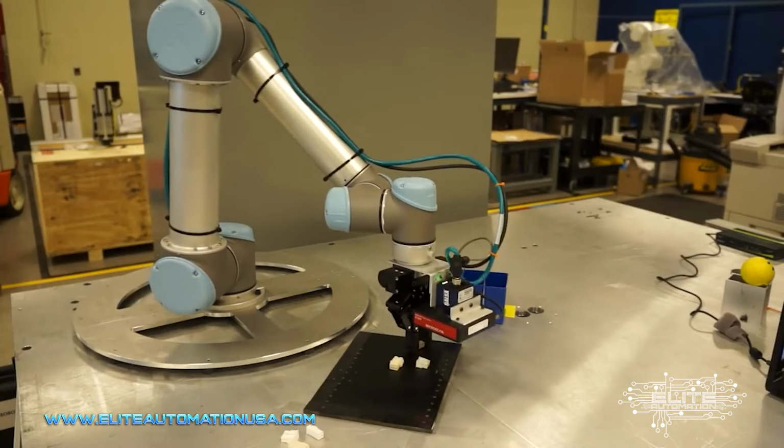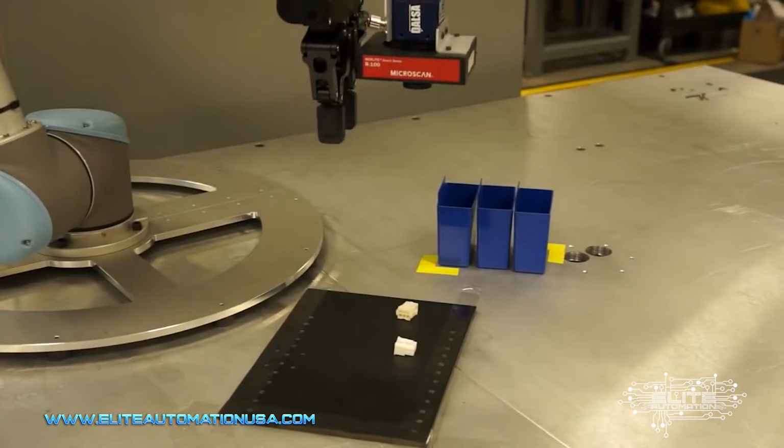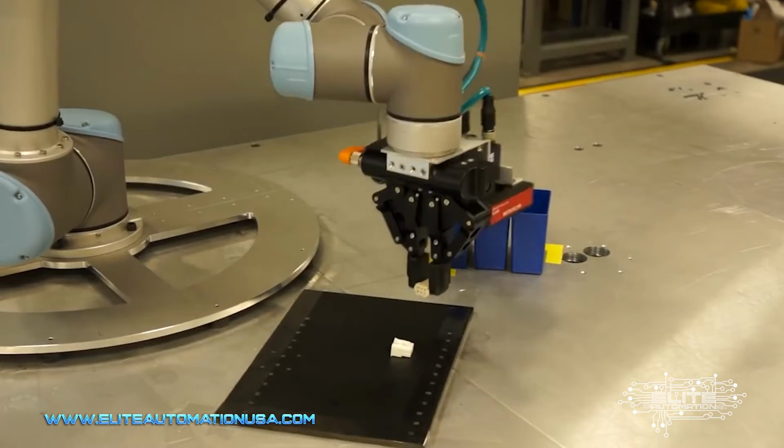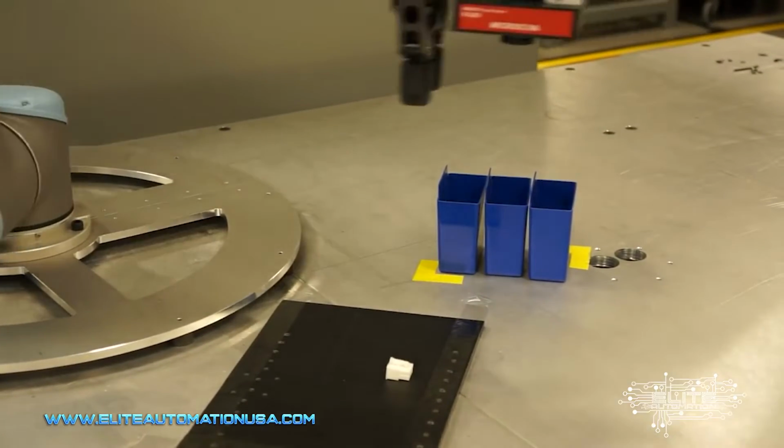And it can be easy to happen with something like a collaborative robot, where a lot of people don't have that understanding, or sometimes that thought process of why is this thing happening, or why is this thing in an unsafe condition. Hopefully this gave you a little bit of an understanding of collaborative robots.